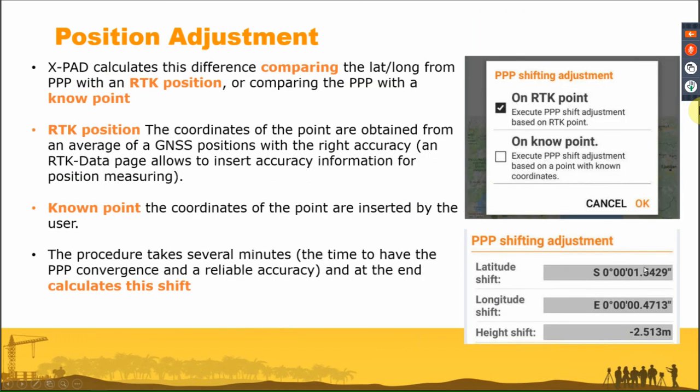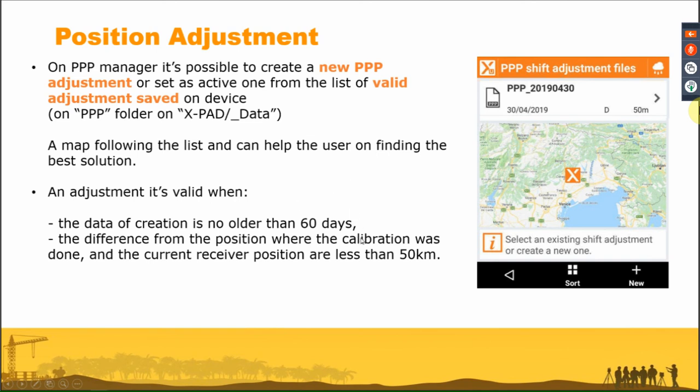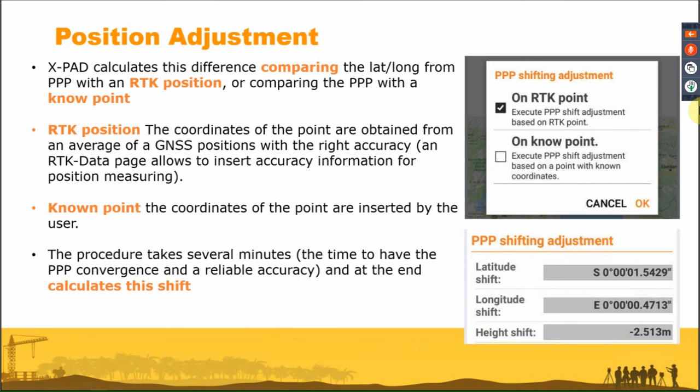The adjustment will be valid for 60 days, within less than 50 kilometers distance. As we already seen, we have two different methods, so using RTK points or using known points from the local network or points that we already measured before around our surveying area. After selecting one of these two methods, the software automatically takes a few minutes to calculate the convergence between the PPP solution, PPP data, and the RTK data. And we can check also this shifting adjustment.